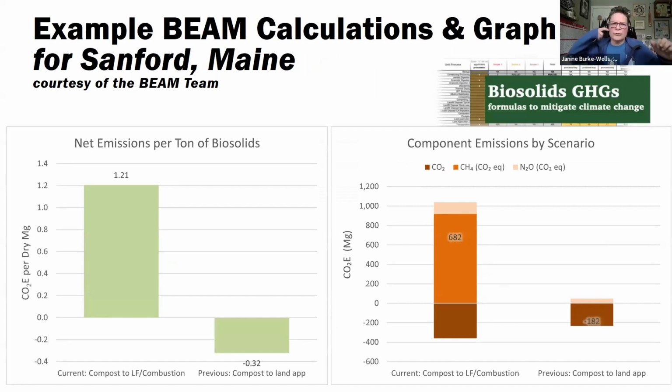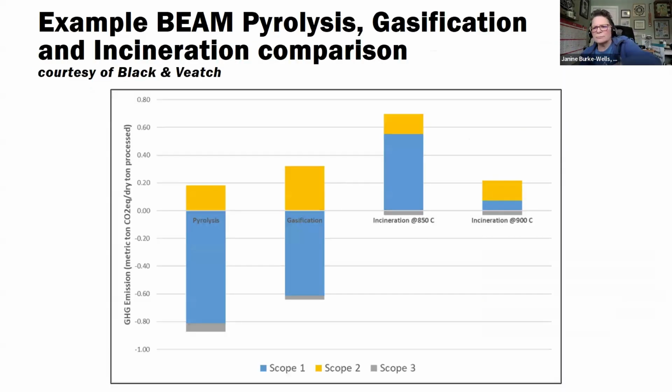Yeah, this one is my example, and the next one is Baochang's example. This was done by the Beam team, and just taking a look at what's going on in Maine and a particular facility in Sanford that's gone from making a beautiful compost product to still composting to stabilize it, but sending it to landfill and or combustion in Canada. And then the next one is very interesting. I don't know if Baochang can explain this one.